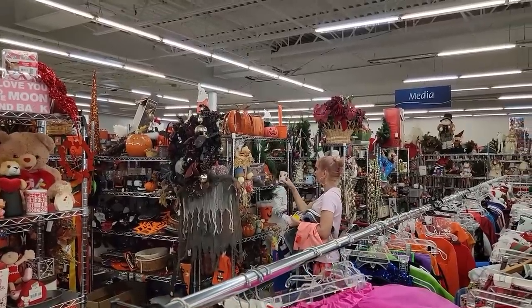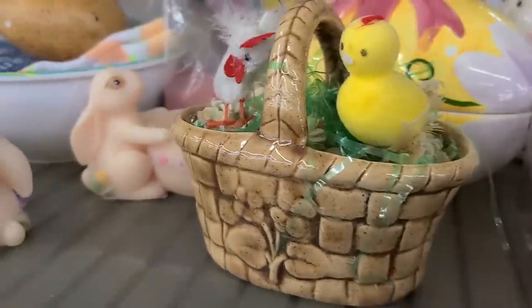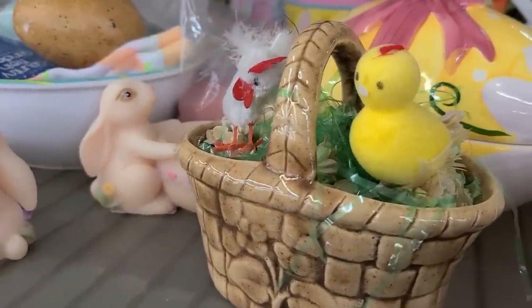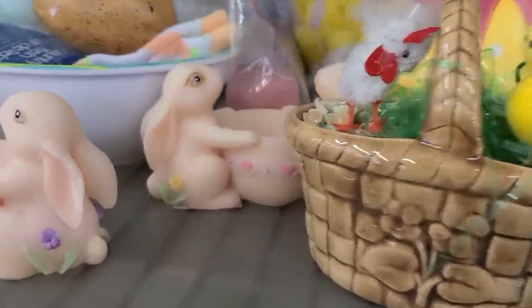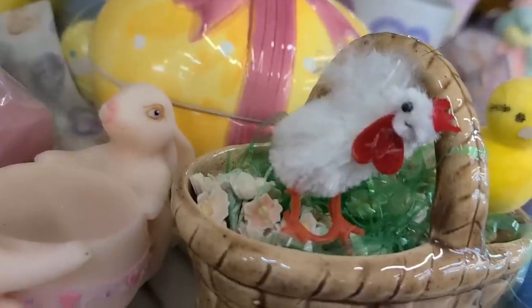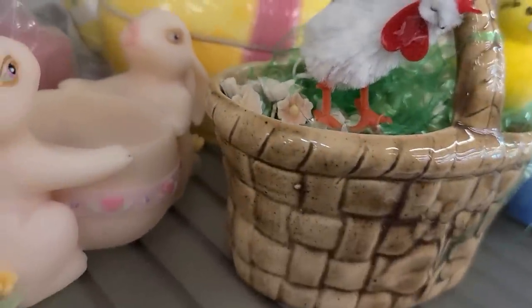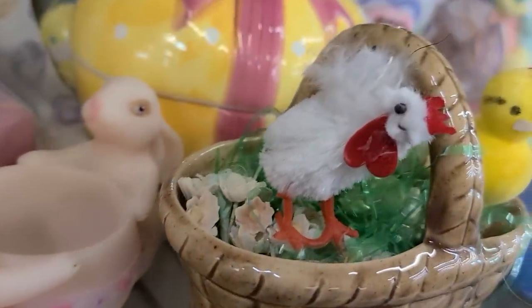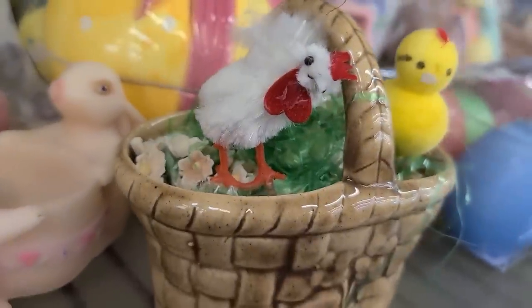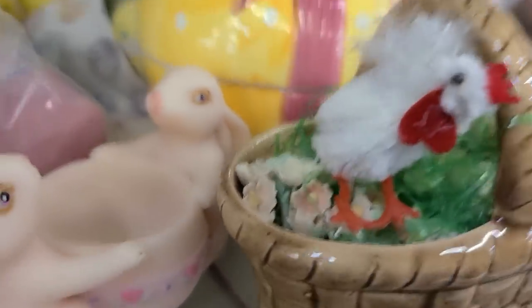All I can say about Halloween is that it's mostly orange. This little ceramic basket looks vintage. That poor little chick. It's flocked, but he's missing his little beak. But he has little wire feet. And this is a little feather felt and chenille with little plastic feet. So that looks old. Looks like very old little flowers in there too. But they fall out when you pick them up.